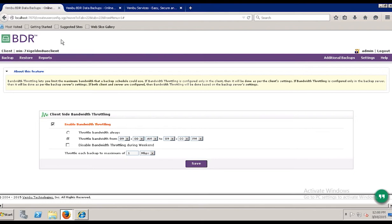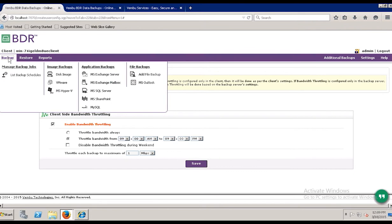Once you install the client agent, it is a web-based user interface, so you can access this particular client agent anywhere within the network. Once you log in, you can perform different backup functions. So let's say I go to backup. You have different types of backups. You can perform an image backup where you can take the full system image, or you can perform an application backup where you can back up only applications like Exchange or SQL or Exchange Mailbox or SharePoint. Or you could also do a file-based backup.